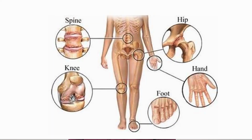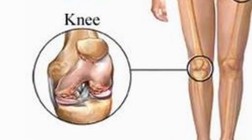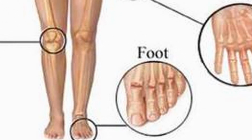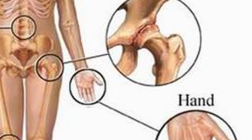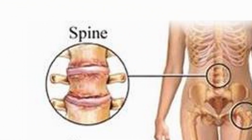So if you see in this image here, it just shows you where arthritis can happen. Of course, these are the most common areas. Like I said, there's a lot of joints in the body, but usually you would see OA in the knee because we stand a lot, we walk a lot, we run, we put a lot of pressure on our knees. Our foot does carry our whole body. Our hands, just because we use them a lot, whether it's to do chores, to type at the computer, or with daily activities. Our hip, and our spine.